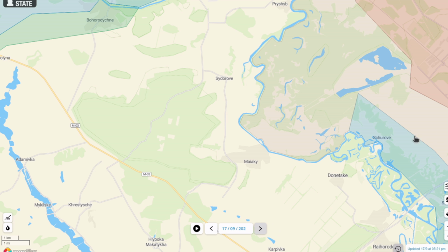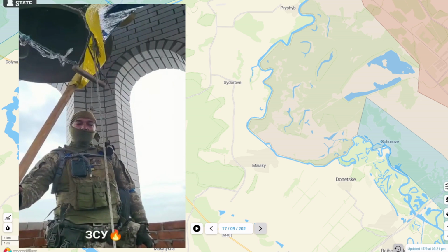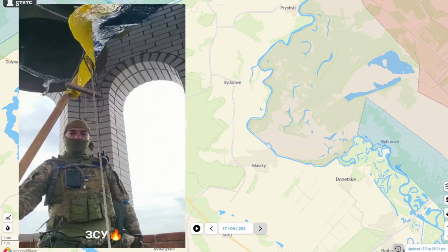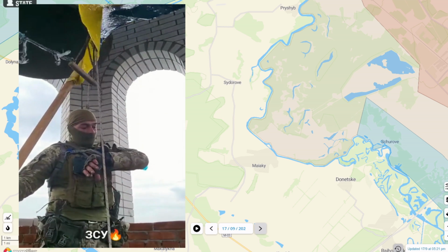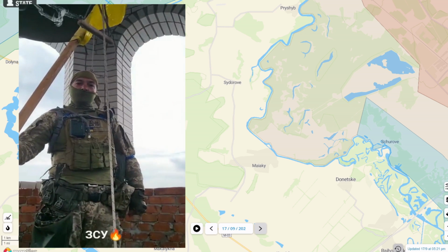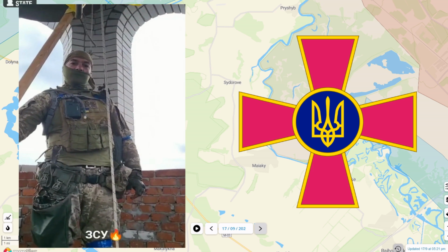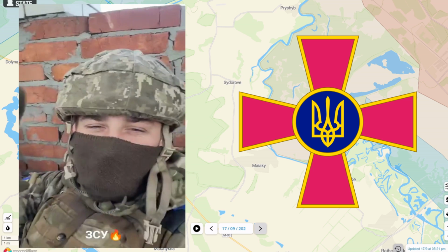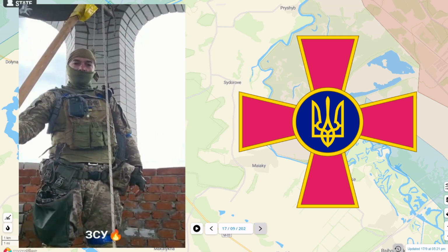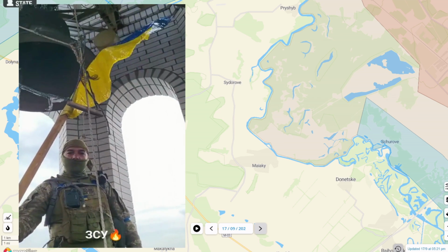And in this location here of Shorov, we have a video of a Ukrainian armed forces soldier putting up a flag saying the time, date, and location. And the ZSU you see down the bottom is actually Ukrainian for ZSU, which means the Ukraine Armed Forces. And add to that the fire emoticon. So therefore, basically, I'm going to say that that's saying the Ukrainian Armed Forces are on fire. Figuratively speaking, of course.